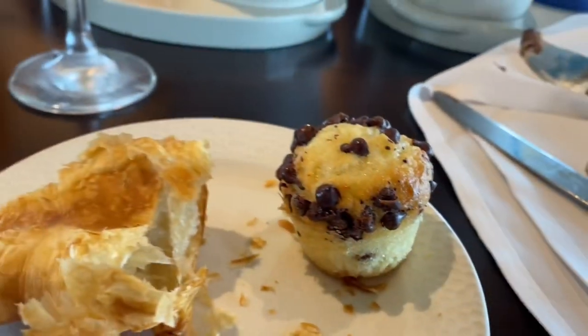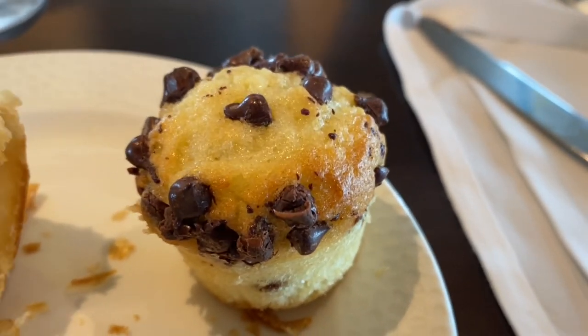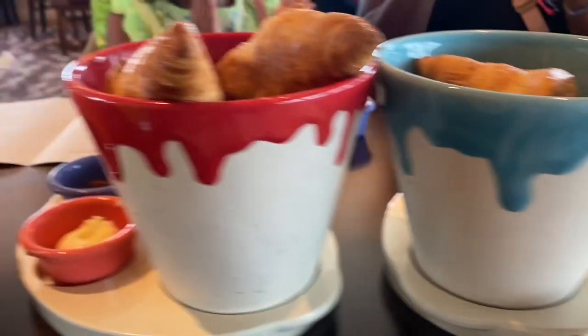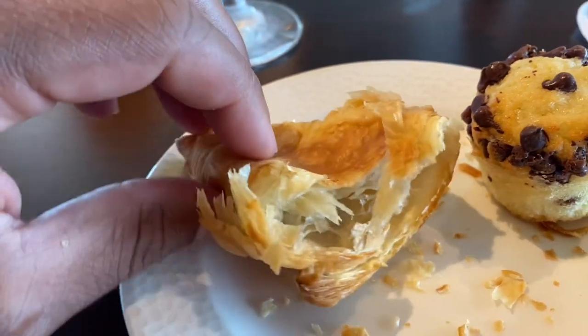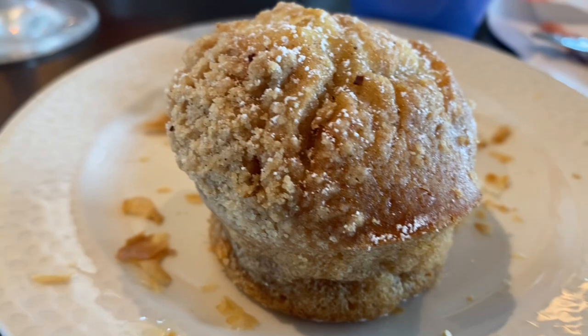All right, my friends, our pastries. There's a close-up of our chocolate chip muffin there. Also comes with some jam, chocolate sauce. Also, I got our mimosa, got a strawberry on top. Looks good. Croissant here. It's very nice. Grilled muffin.